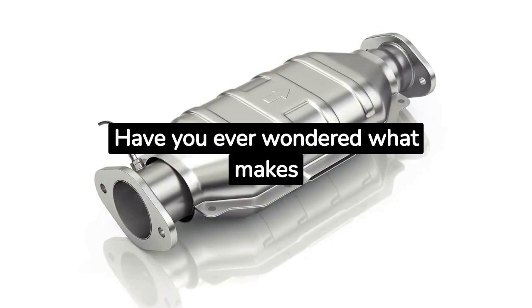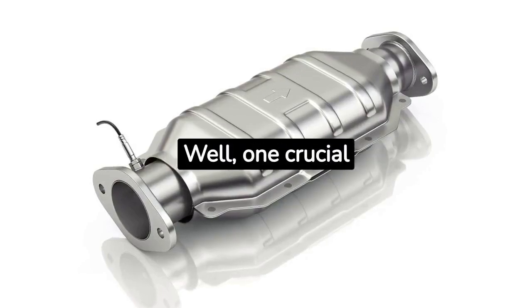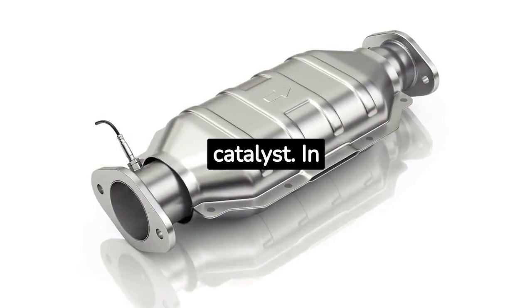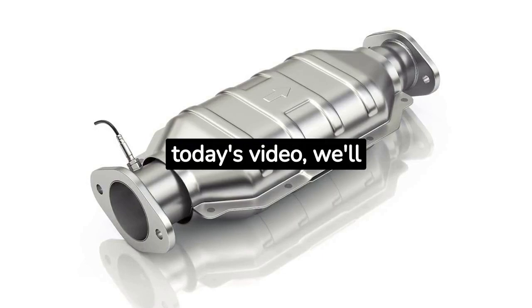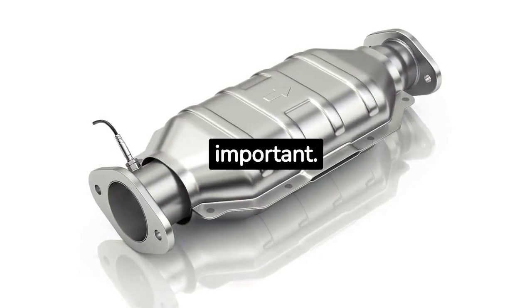Have you ever wondered what makes your car's engine run smoothly and efficiently? Well, one crucial component that plays a vital role in this process is the catalyst. In today's video, we'll explore the function of a catalyst in a car and why it's so important.